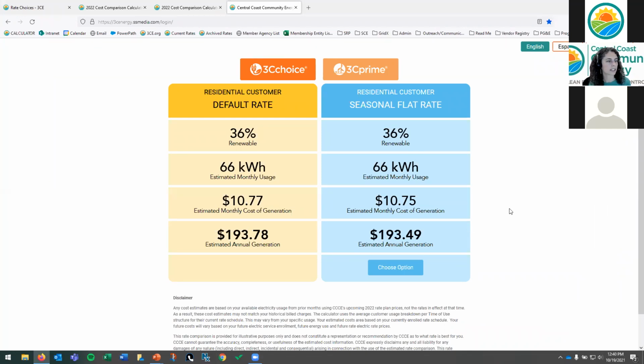So it is taking an average of what you would pay with both seasons taken into account. As you can see here, it just says the estimated monthly cost. So that's taking into account, they truly are designed to be quite similar. Even with one rate in the summer and the winter, they're going to average out to be very similar to what you would be paying on the default option.